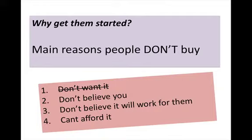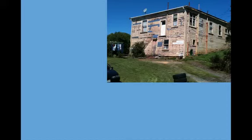Now, if they don't want it, they don't want it, and some people try and bash their head on a brick wall. Just leave them be and go and find someone who does want it. So forget number 1, but the believability is certainly something you can affect, and the can't afford it is actually not usually a genuine reason. I'll give you a quick example just to prove this.